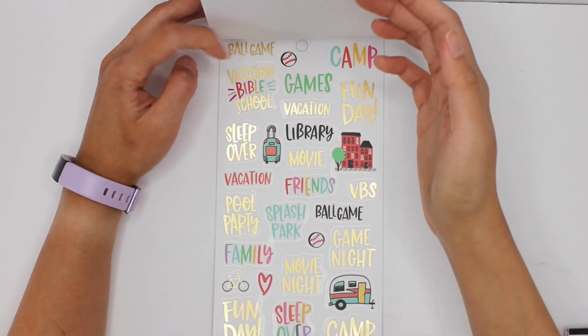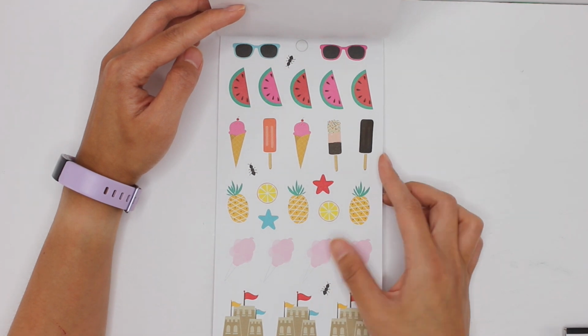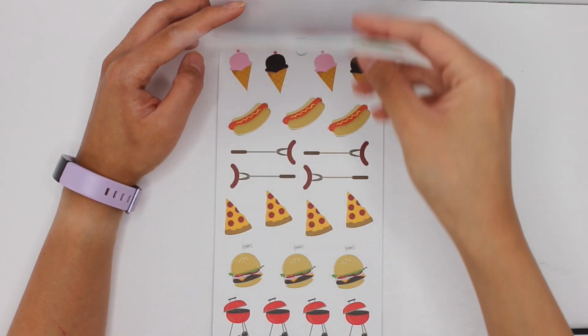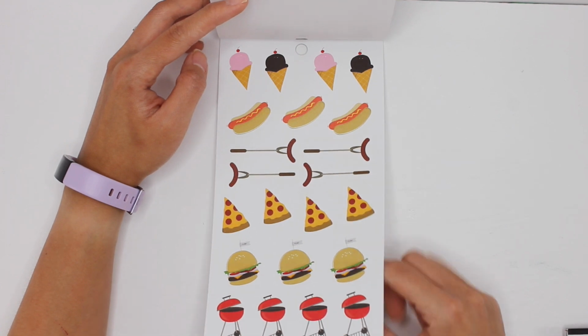Adorable. Movie night. And it's a great way to get your kids into memory planning and journaling. I mean, why not? You get cute stickers. Pizza and barbecue. This actually feels like my whole summer.